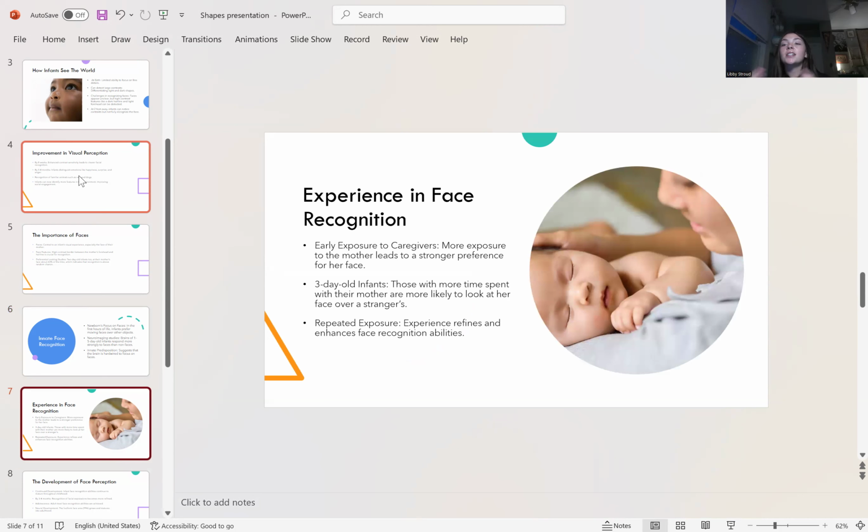The role of experience in face recognition. So, when infants are given early exposure to caregivers, the more exposure to the mother leads to a stronger preference for her specific face. In 3-day-old infants, those that spent more time with their mother are more likely to look at her face over a stranger's. And with repeated exposure, it was found that experience refines and enhances face recognition abilities.